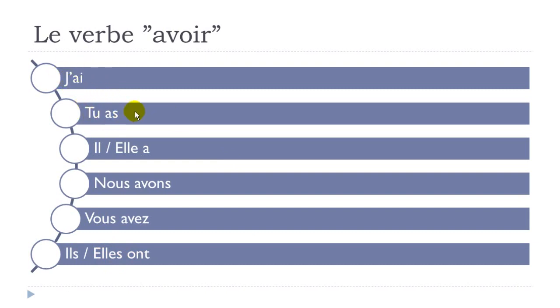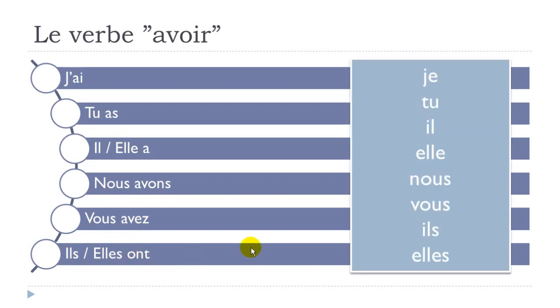J'ai, tu as, il a, elle a, nous avons, vous avez, ils ont, elles ont. Okay, so let's see now, just to make it more clear. Remember, I in French is je, you it's tu, he, il, she, elle, we, nous, you, vous. As in English, the first use is for the plural, a group of persons, and then the second use is the polite form for you, one person. Vous, ils, elles. One last time. Je, tu, il, elle, nous, vous, ils, elles.